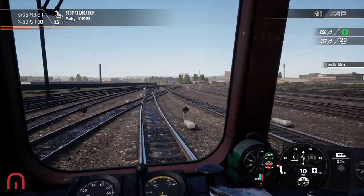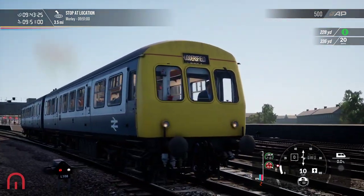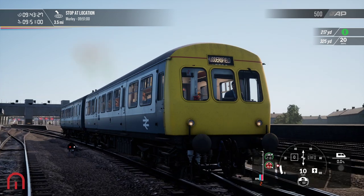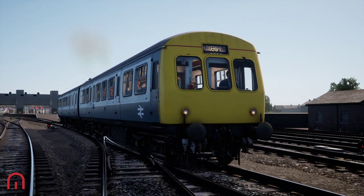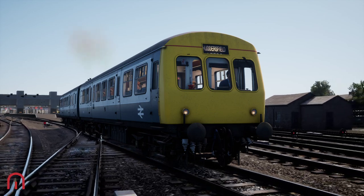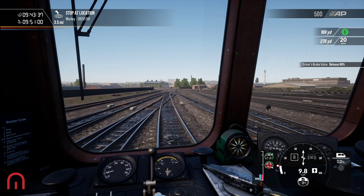There we go. Oh, look at that. Here we go. That was a nice shot. So we can see Leeds in the background as we head away from it.